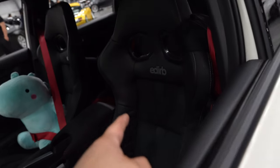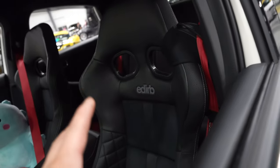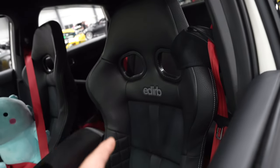So if you guys are wondering, these are Brid Japan seats, just Brid spelled backwards. I know a lot of you guys are asking me if this is a seat cover or what kind of brand it is. It is Brid Japan, you guys.